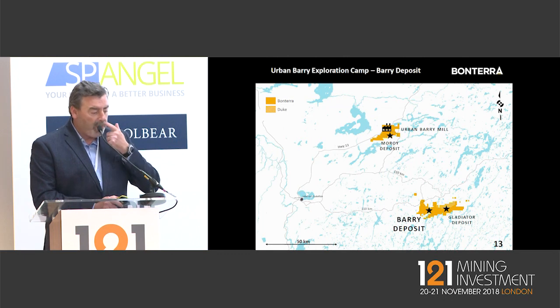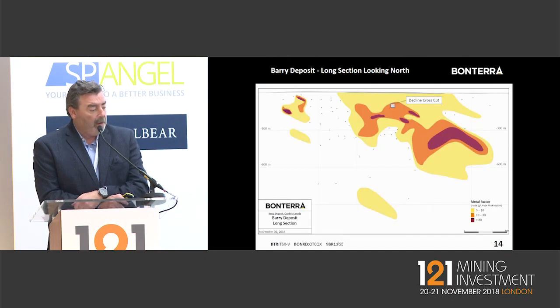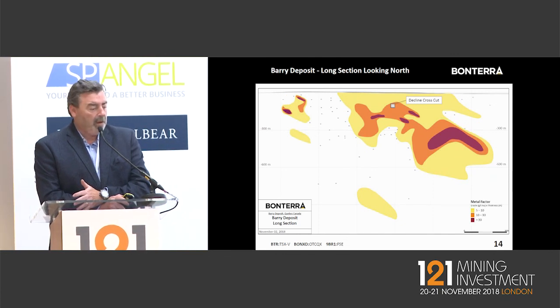Moving on now to Barrie. So that's about 10 kilometers to the west. In a longitudinal section, you can see it's got similar features in terms of its easterly plunge, a little bit less drilling overall in terms of density, and a lot of potential in a lot of areas. And so that'll be one of our focuses, to expand on the exploration of the Barrie deposit.